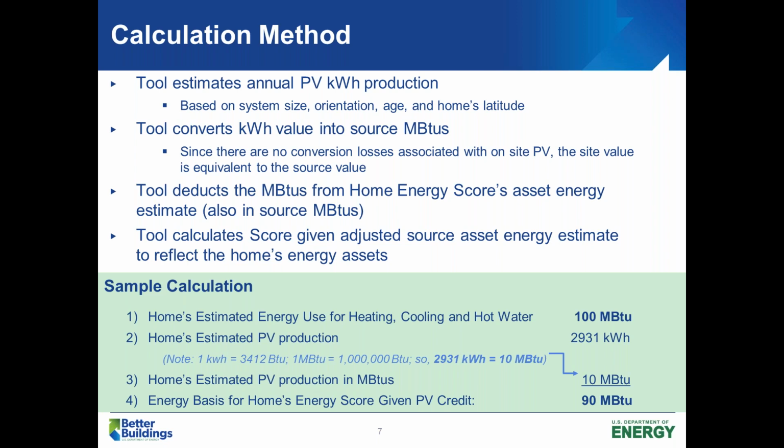Then the tool will deduct that MBTU number. Basically the kWh just strictly converted into MBTUs. Take that off of the Home Energy Score's asset energy estimate. If you remember, that's the MBTUs that are associated with heating, cooling, and providing hot water to that house. It's not MBTUs associated with plug load, lights, etc. And then based on that new MBTU number, you will get a new adjusted score that reflects the home's energy asset. So I gave you this really simple calculation here.